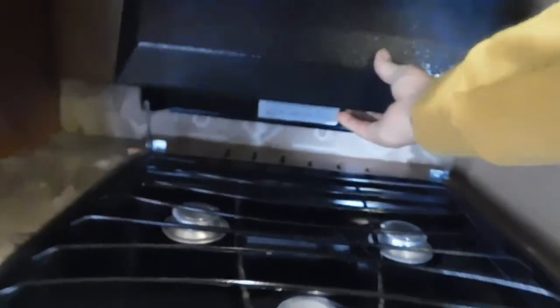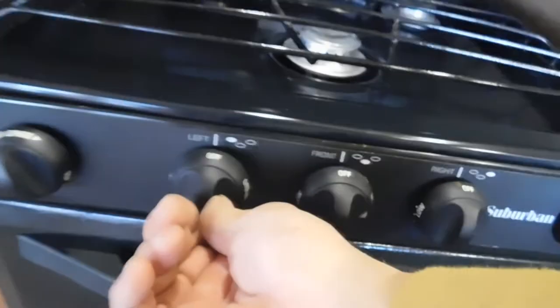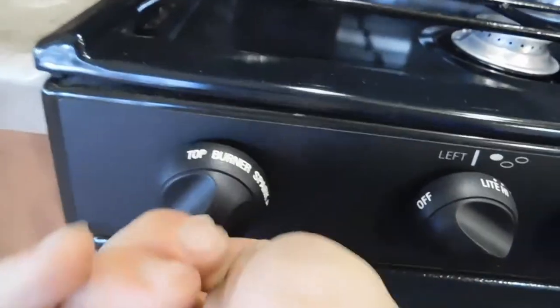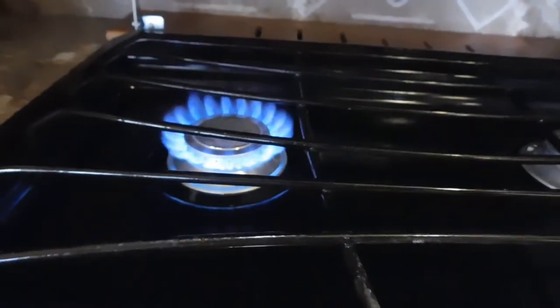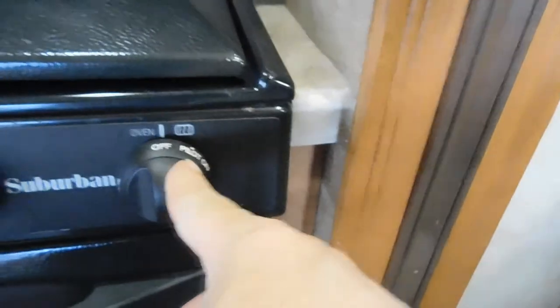We have a light and fan over top of your stove. This metal piece actually makes a pretty good backsplash back there. Simply turn this to light, hit spark, and your burner's on. Shut that back off. Same thing over here, pilot light on, you spark it. Turn it on over there.